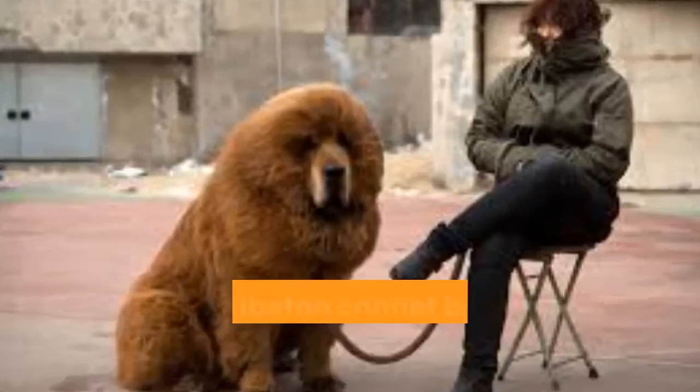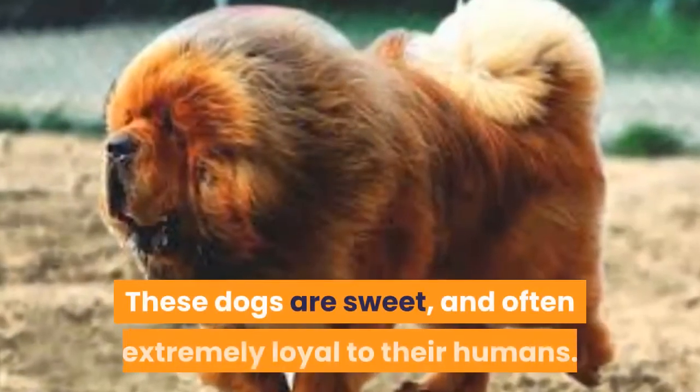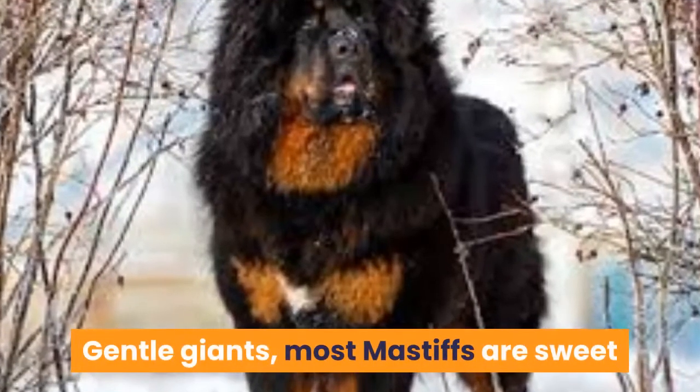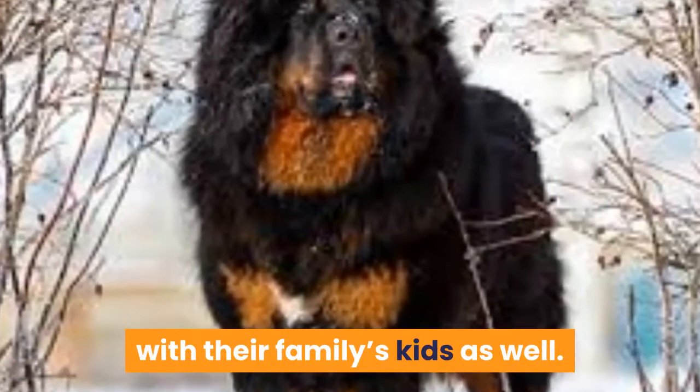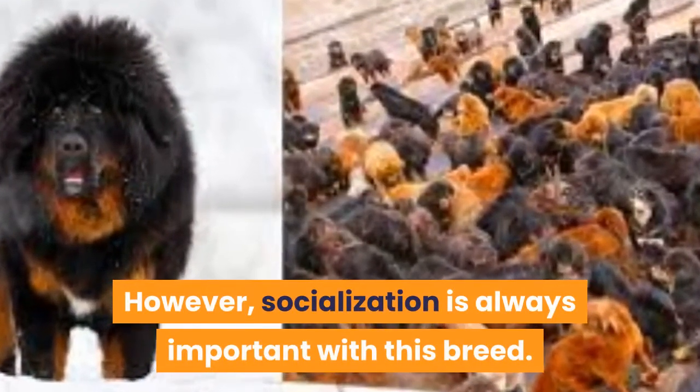That does not mean that the Tibetan cannot be a lovely companion for those that are prepared. These dogs are sweet, and often extremely loyal to their humans. Gentle giants, most Mastiffs are sweet with their family's kids as well. However, socialization is always important with this breed.